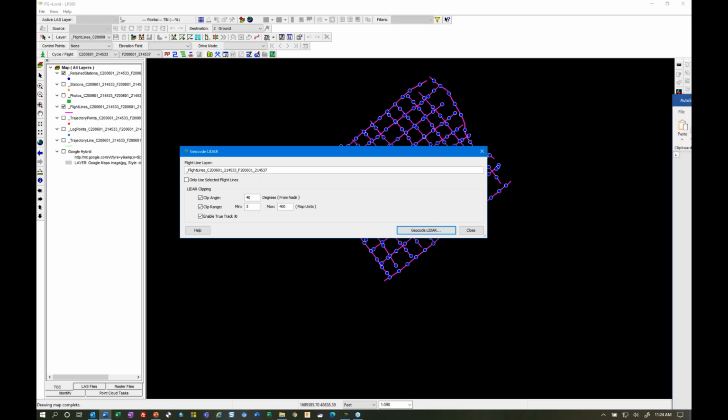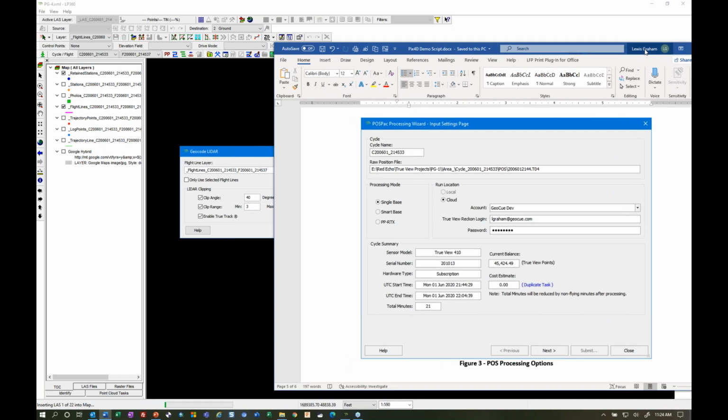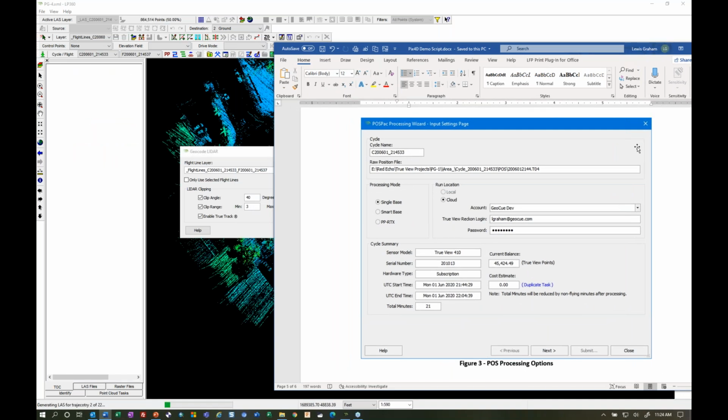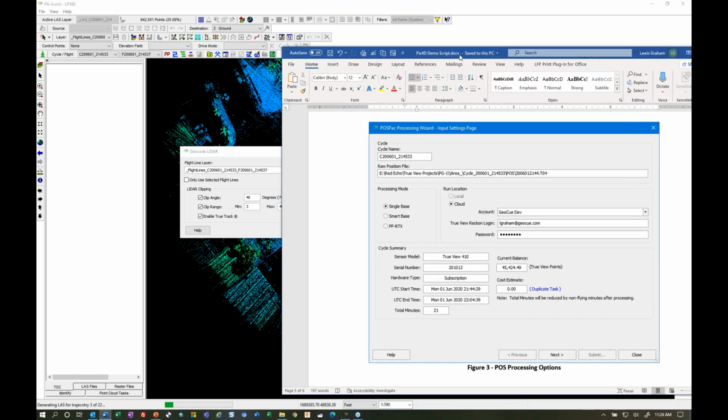And as that's geocoding, we get status in the lower part of the window. Let's talk about a couple of things that are going on here. One of them is running POSPAC itself. If I'm in a subscription or an owned system, I can use a number of geopositioning techniques. You can see this LIDAR data being processed in the background.